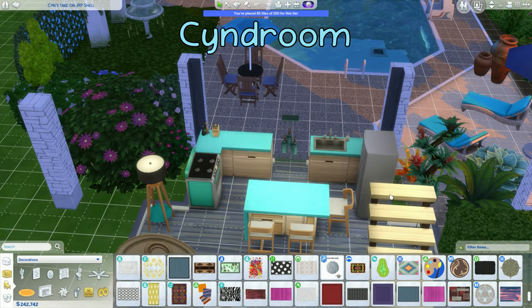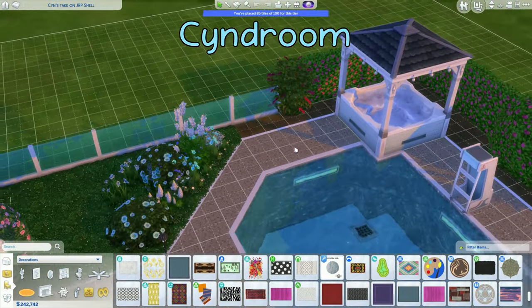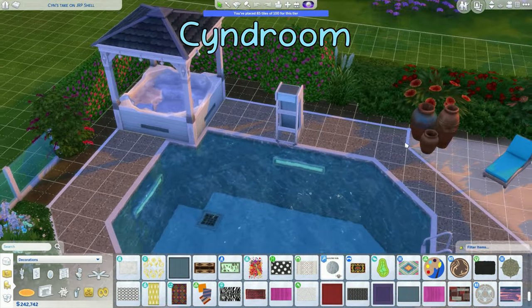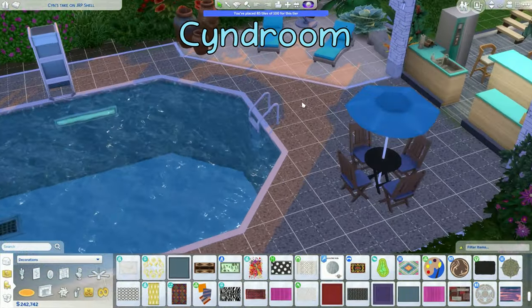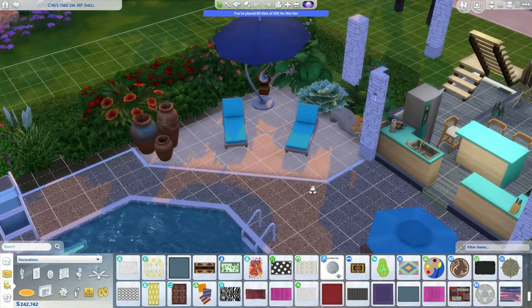That blue is like my favorite. I like the blue. It's too cute. I like the garden. Hot tub, pause, spa-y area. Oh, this is cute. They even made like the sand area. I need to start doing that.